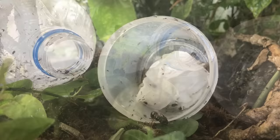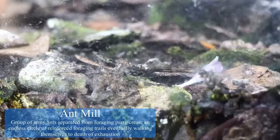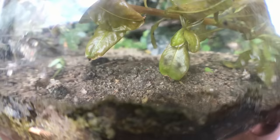And to make things worse, the rest of the colony then started circulating the tank endlessly in what is called an ant mill, where the army ants endlessly walk in a circle of reinforced pheromone trails until death caused by exhaustion. And that was it. One of my dream ant species had within 3 days been put into the vivarium and spat out dead.